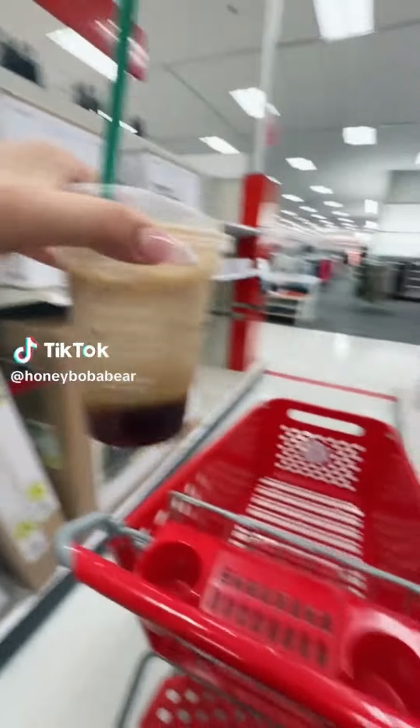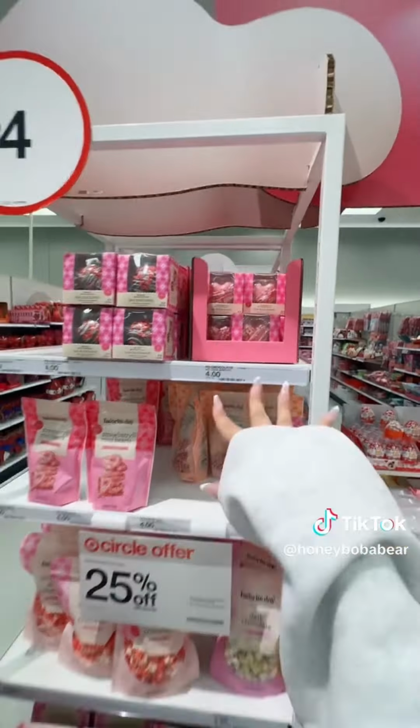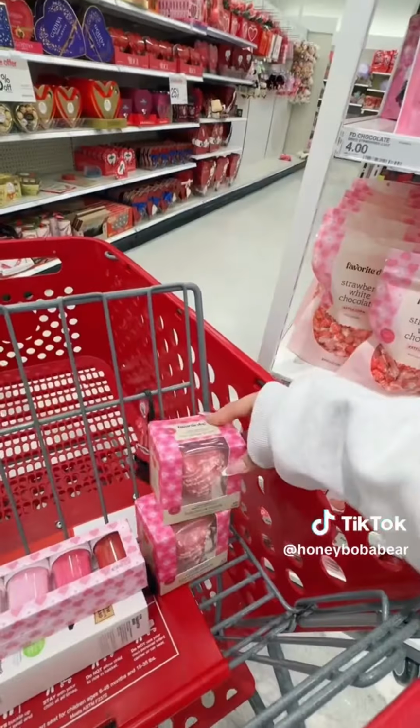Yo, what up? Spend the day with me in Miami at Target right now. Take 1,000. Got a brown sugar oat milkshake and espresso. This is my outfit, just plain black. Okay, I'm definitely making a Valentine's Day hot chocolate bar.